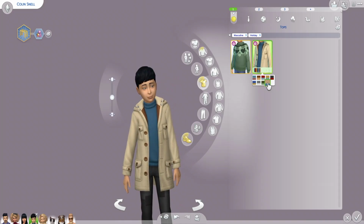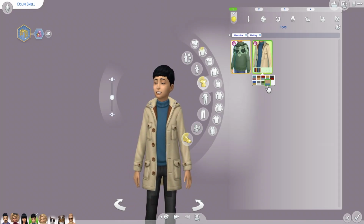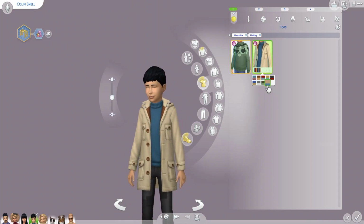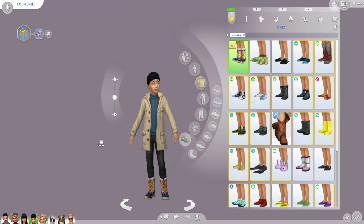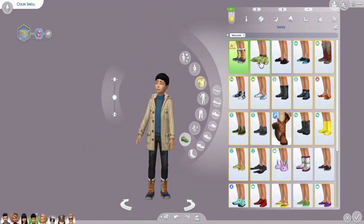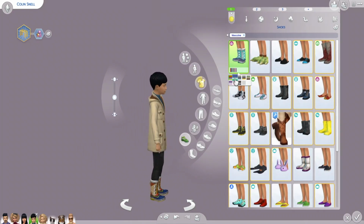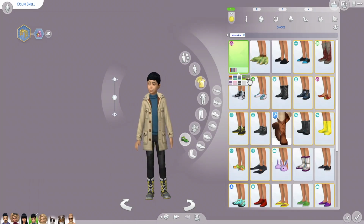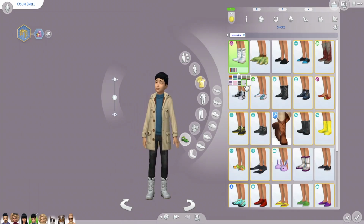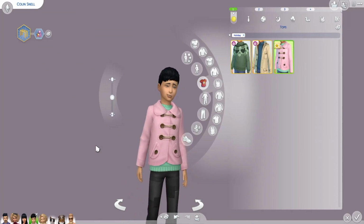I'm sure when I make children from now on, this is going to be one of the pieces that I fall back on when I'm deciding their cold weather wear. Before we go to the feminine one, I ended up going to the new boots that the children get, and I think these are a pretty solid addition as well. Another really great piece that I think I'll use very often under cold weather wear especially. And I think the swatches are pretty good, and they seem to match with that jacket. So then let's move on to the feminine top.